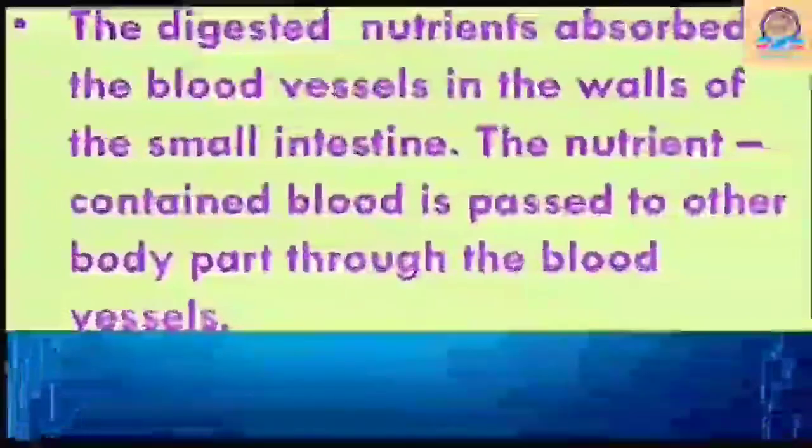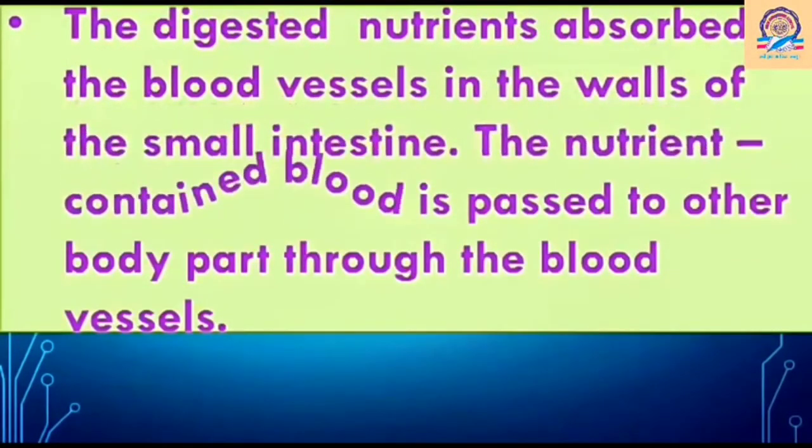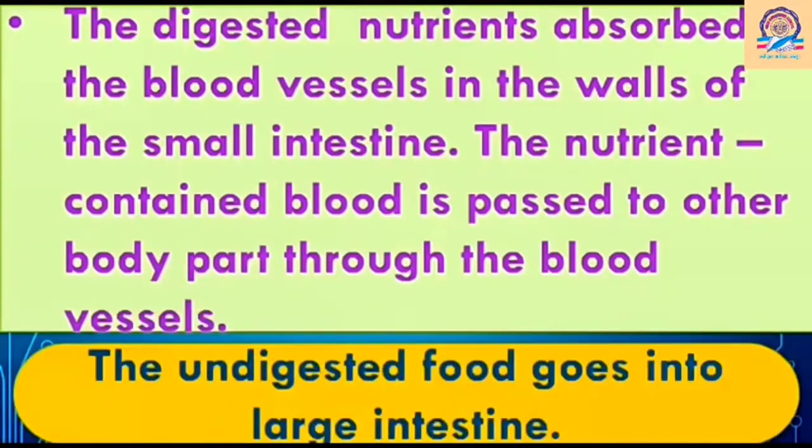The digested nutrients are absorbed by the blood vessels in the walls of the small intestine. The blood containing nutrients is passed to other body parts through the blood vessels. So children, in simple language, we can say that all the nutrients from the food are absorbed by the blood vessels in the walls of the small intestine, and the blood which contains nutrients is passed to all other body parts through blood vessels. And the undigested food goes into the large intestine.